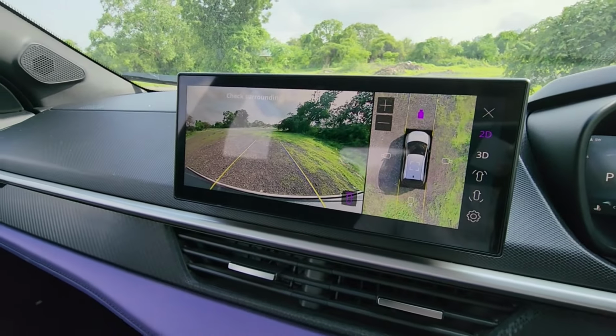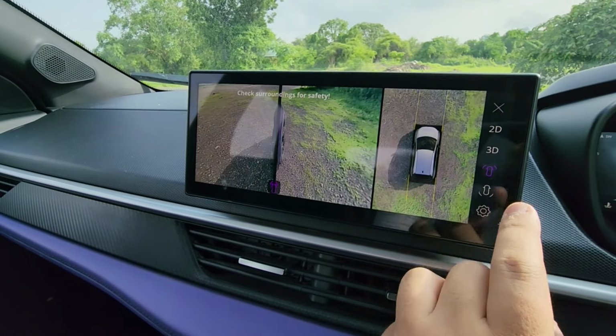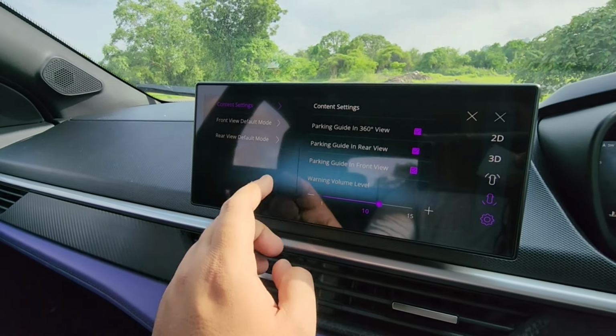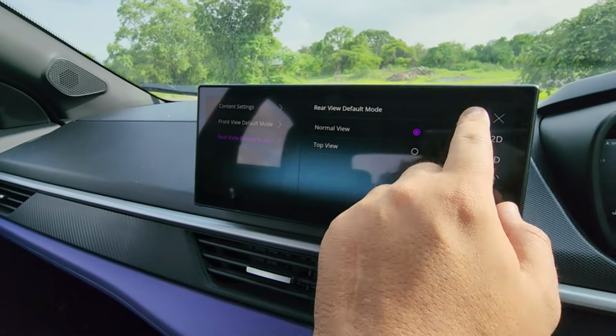As you can see, the camera quality is downright amazing. You have 3D camera as well, which helps you navigate further. You've got side cameras that work quite well. You've got settings here which will let you adjust all of these things accordingly, and this is actually quite brilliant.